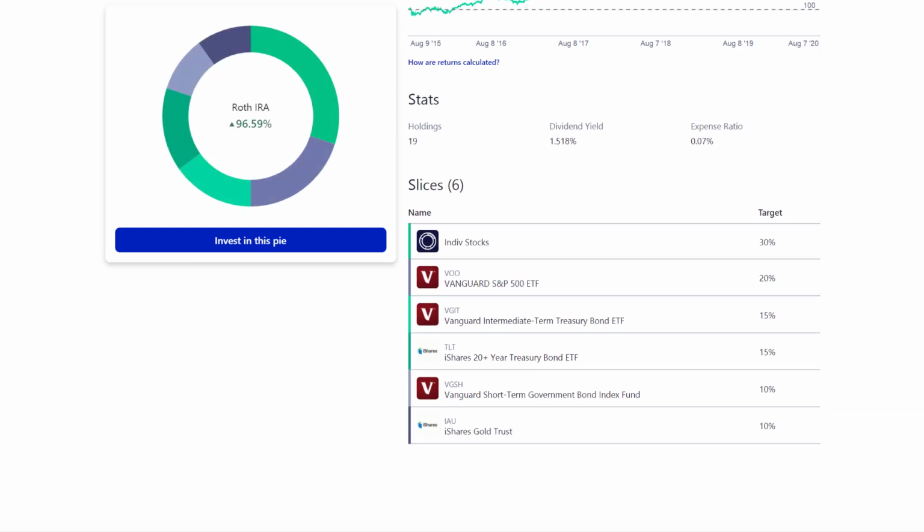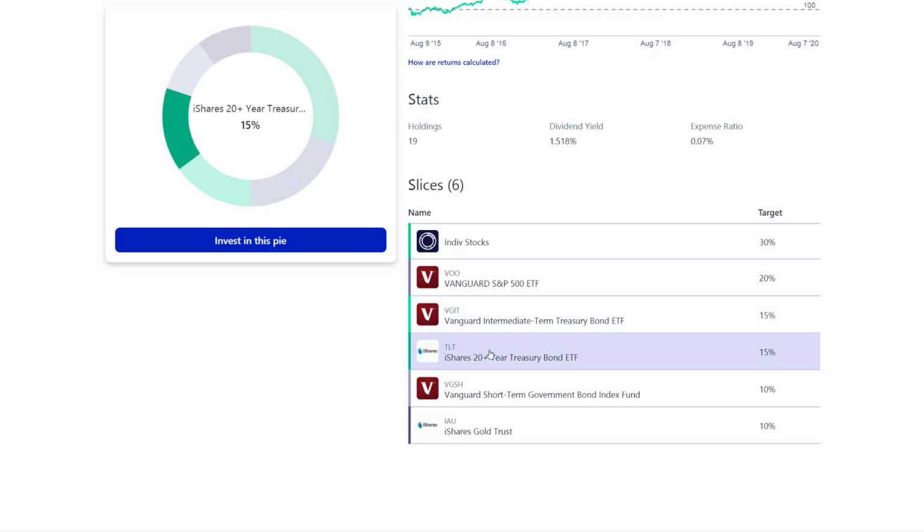Let's take a look at this. This looks really interesting. You got a slice dedicated to individual stocks. You got the S&P 500. You have a treasury bond. You have more treasury bonds, more bonds, and you have gold. Okay, you have a lot of exposure to bonds. Now, my initial thought here is, yes, it's better to hold bonds in a tax sheltered account like a Roth. That's absolutely what you should do.